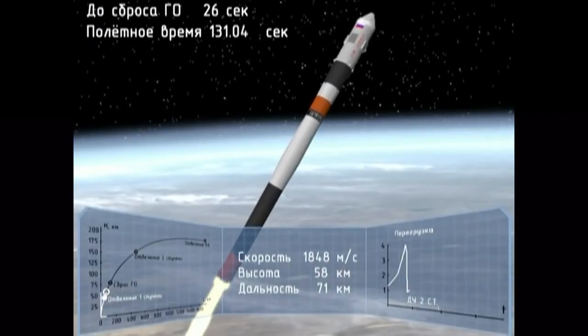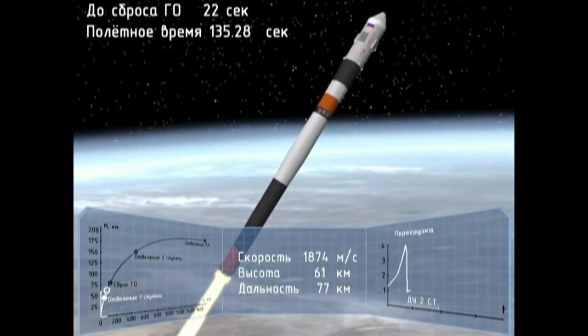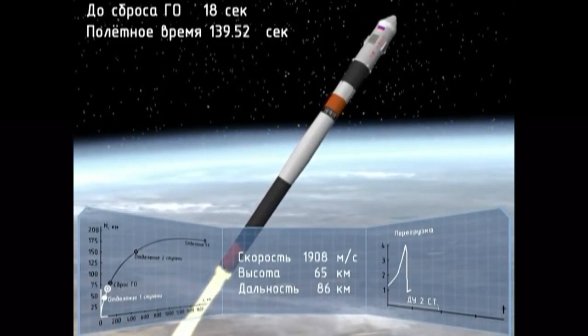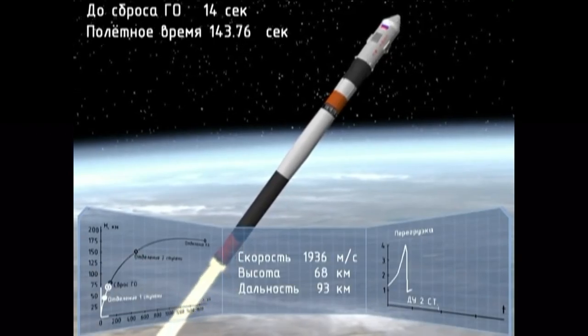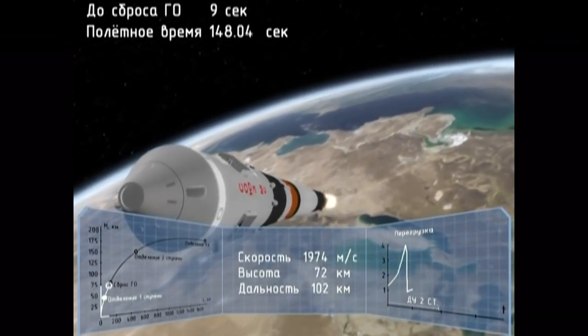And we have the escape tower for the Soyuz now jettisoned. Everything continuing nominally. The four strap-on boosters have been jettisoned, and they've completed their job, dropped away at an altitude of 28 statute miles. Soyuz traveling about 3,350 miles an hour.